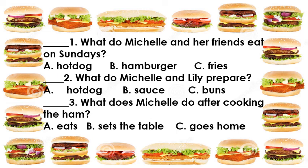1. What do Michelle and her friends eat on Sundays? A. Hot dog, B. Hamburger, or C. Fries. 2. What do Michelle and Lily prepare? A. Hot dog, B. Sauce, or C. Buns. Number 3. What does Michelle do after cooking the ham? A. Eats, B. Set the table, or C. Goes home.